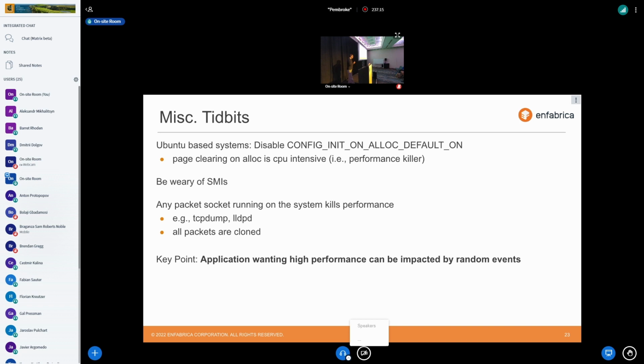Miscellaneous tidbits. You learn all kinds of things doing performance tests. One of those is Ubuntu loves this config option where if you go to the global allocator, it wants to zero out that page for you. That thing kills performance, it's CPU intensive. You've got to disable that config option if you're trying to run at high speeds.